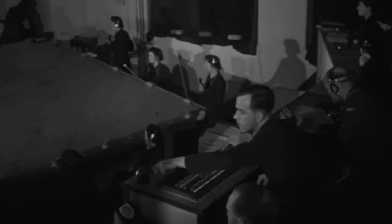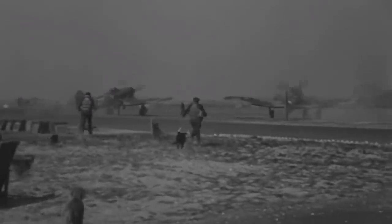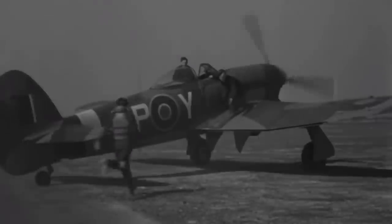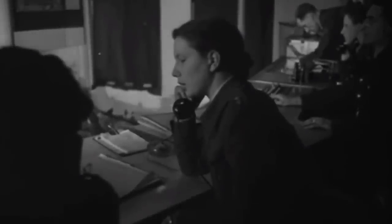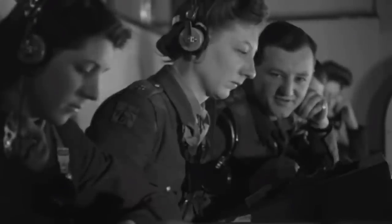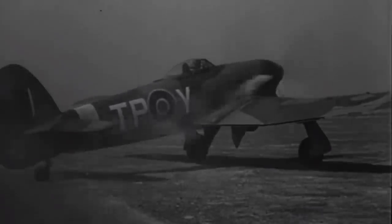Biggin Hill? Operations calling, operations calling. Index red section scramble, index red section scramble, out. One, two, one, three, one, four. Keep open line. Hostile approaching from southeast in Sugar 15 at 0 feet. Serial 243, tell Hastings, Ashford, Dover. Serial 243, Sugar 15.